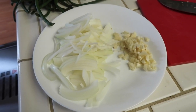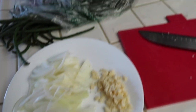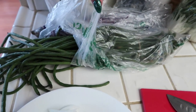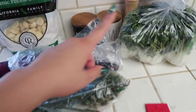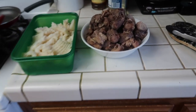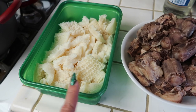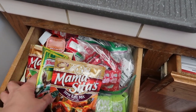I'm gonna start cooking the kare kare. So I have everything ready. We have onion, garlic. Well, I still need to cut the vegetables, but this is gonna go later. And then we have string beans or long bean, eggplant, bok choy. And then here's the meat, oxtail. It's already cooked. And the tripe also already cooked. And then I use peanut butter. And I also use kare kare mix.